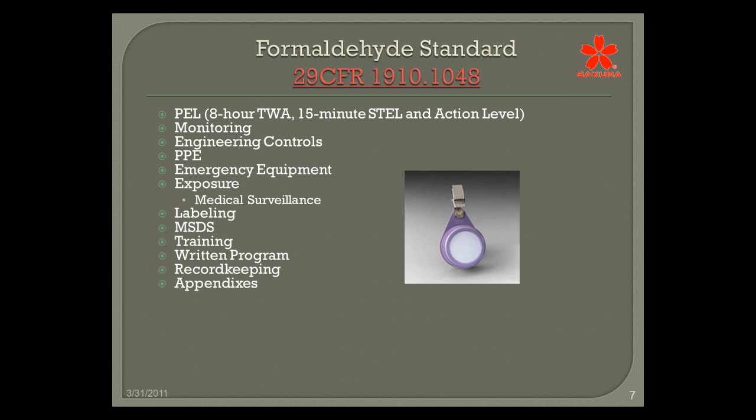So I talked about PEL. For formaldehyde, and you probably have heard this a million times, formaldehyde does have a permissible exposure limit, an 8-hour time-weighted average, so I said 8 hours a day, 40 hours a week, 52 weeks a year, of 0.75 parts per million. So that is very, very low. Not the lowest that I've ever seen, but it's low.